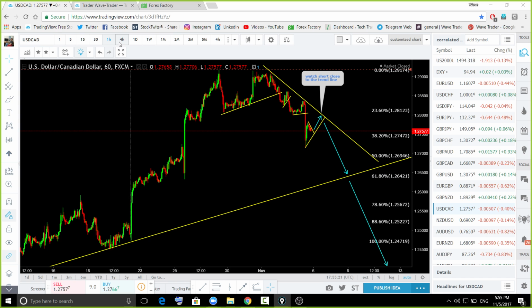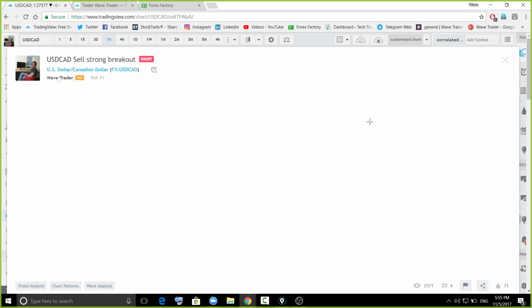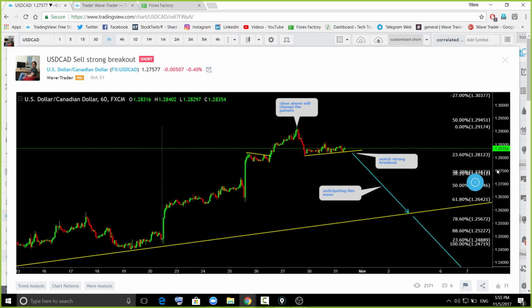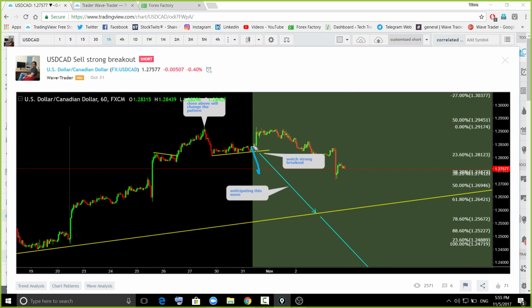USD CAD, we were looking for this trade setup last week, and we were looking for the breakout. We haven't got the breakout. Price went above, but never closed above that top. I hope you got into that trade from that top and are holding your short. You can see over there, a close above would change the pattern formation, but price never closed above.